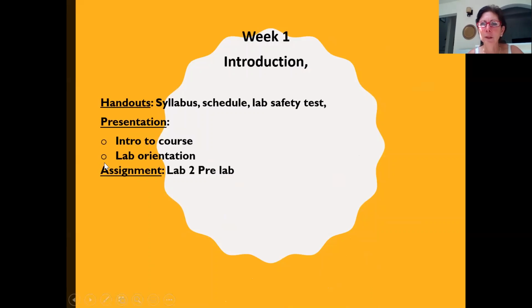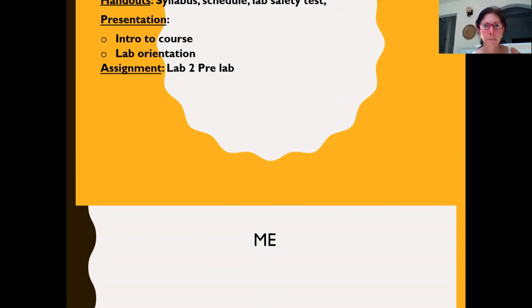I'm Professor Cohen. I sent you my little intro. We're going to talk about that here in a minute, but what today is going to look like, we've got our introduction. We're going to go over the syllabus, the schedule, and some lab safety, although we're not going to be in the lab, so we're not going to talk a lot about that. I have a little presentation on the intro, and we're going to do a short, kind of fun lab, and we'll go over the pre-lab for the following week.